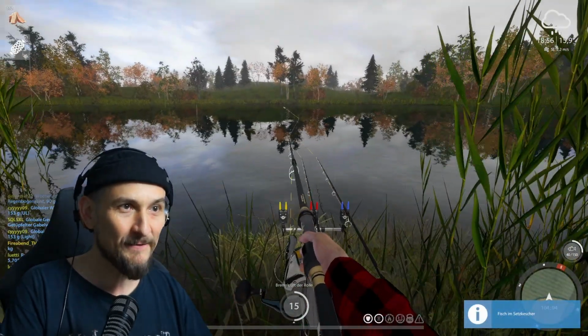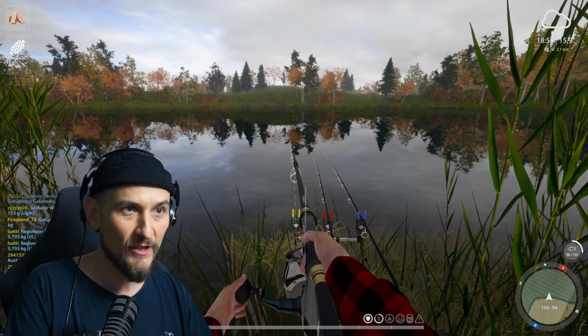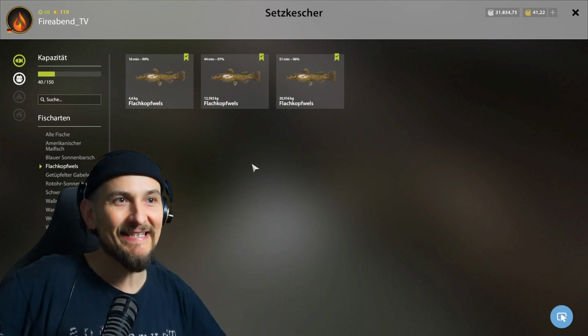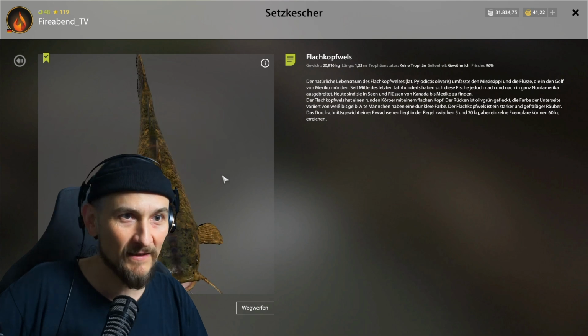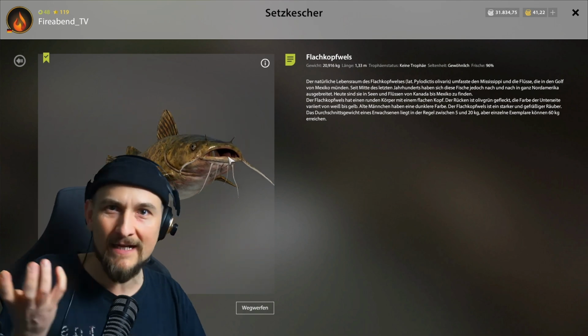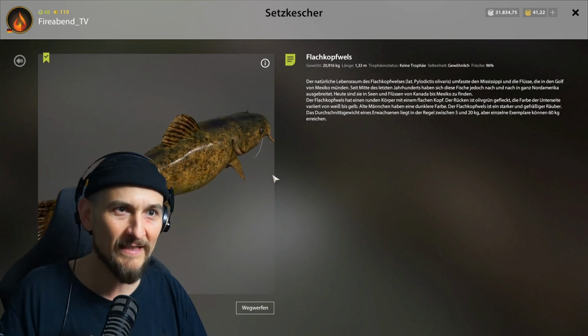Very simple bait, just fish pieces. Cast it out, and then slowly reel it in. I already had a real chunk on the line too. There it is, a 20-kilogram flathead catfish, just caught. Also, not bad at all. A really nice chunk, strong fighter, agile, really swam back and forth, put up a proper fight. At that weight class, if you catch it with a small fine setup, then it's honestly not that easy.